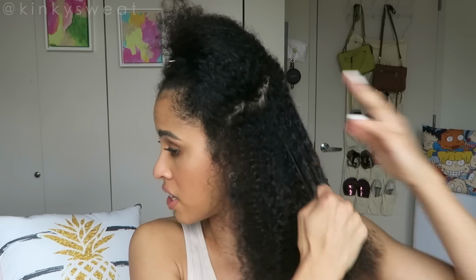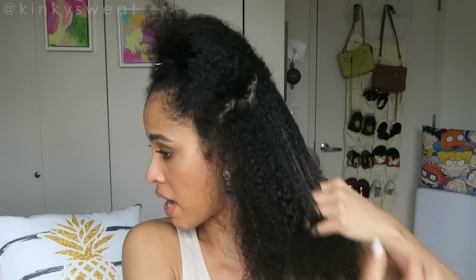I will say it does have incredible slip, so it helped detangle that portion of my hair that was very tangled. And I'm gonna make sure I put a lot near the ends of my hair. I'm gonna get that a little more wet because I need a little more slip. I also need to get my hair trimmed. That's another thing. So here's how the product is looking.